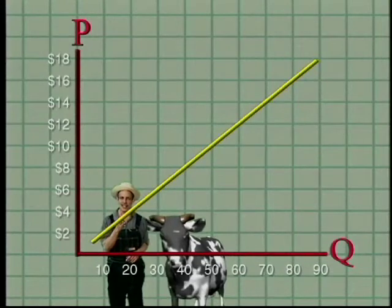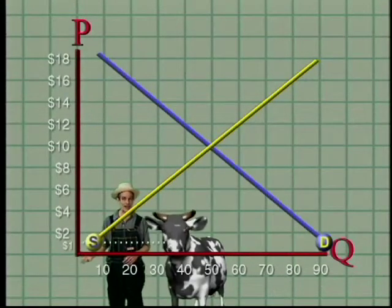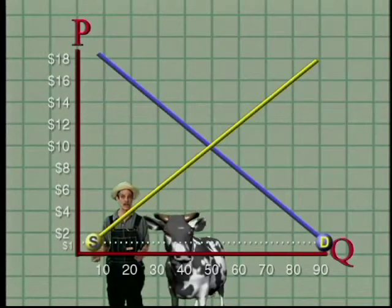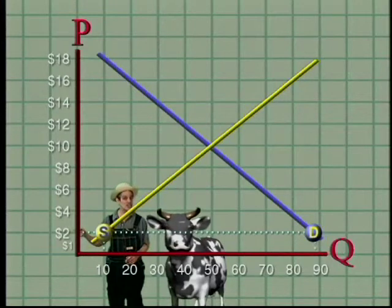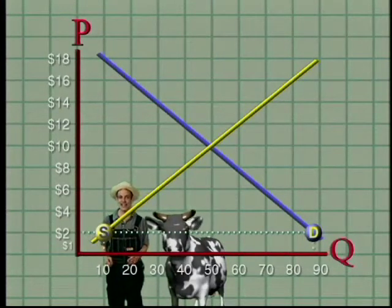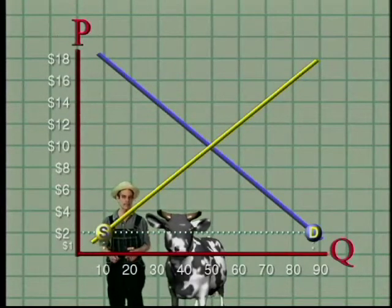But you can see that society wants to use more resources. At $1 a pound, look how much more quantity demanded there is than supplied. Up here at $2 a pound, there's still more quantity demanded than supplied, which means society is saying, in effect, put together the resources needed to make more meat.